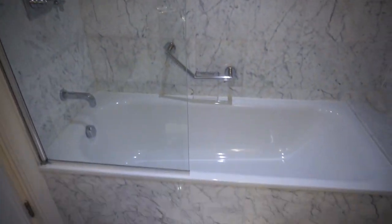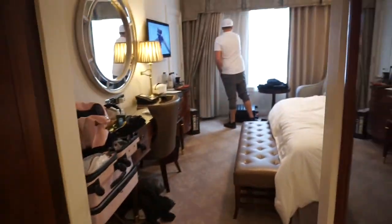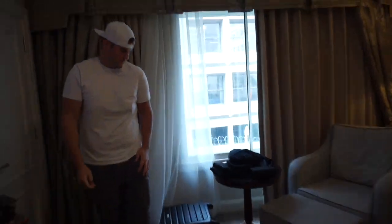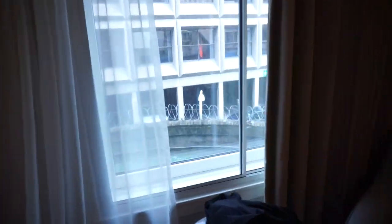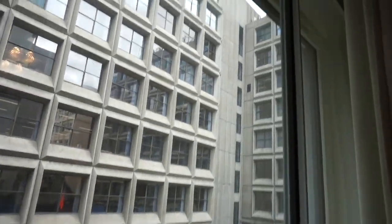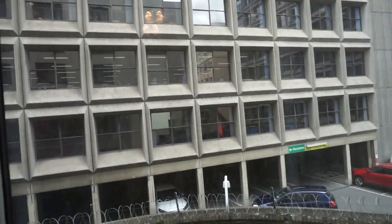The marbling is beautiful. The tub actually fits a 6'4" man. He checked it out. And yeah, the view, you know, it's not that great, but we got gypped on the view. There's a much better view, and there's these business buildings, so make sure you close your windows before you get ready for the day. Whoa, zoom in. But more zoom in, sorry.